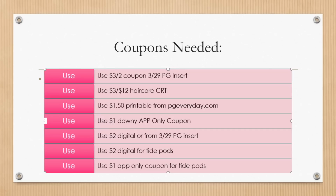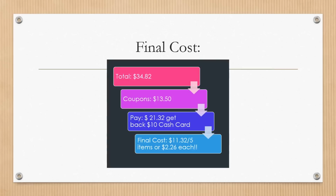So a ton of app-only coupons. That's 3 so far that we're going to be using in these must-do deals. So make sure you guys click whichever ones. There was an Always one, there was an M&M's, Johnson & Johnson. So just double check whatever items you think you're going to be purchasing, clip that and send it to your card. So here's the final cost breakdown for this cash card scenario.